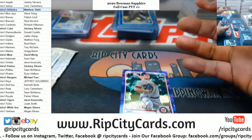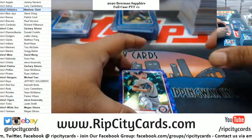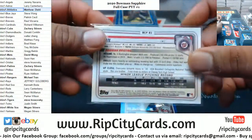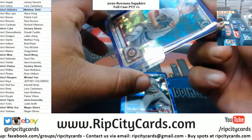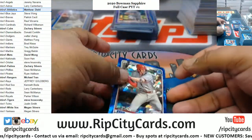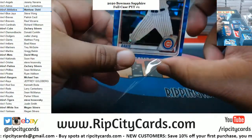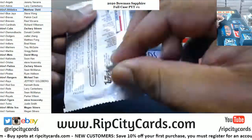Ooh, there it is! I think... Is that... No, that's not it. Tim Cape Astros. I thought this was the Pat Parancha, which is the one of one. Tim Cape to 20. Nationals. Alec Baum Phillies. Brandon Davis Cubs. How's your day going, Matt? Last pack.